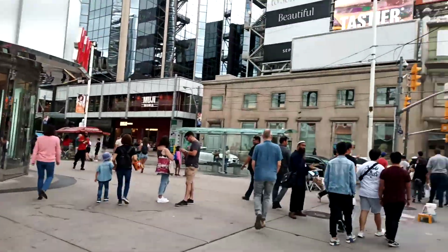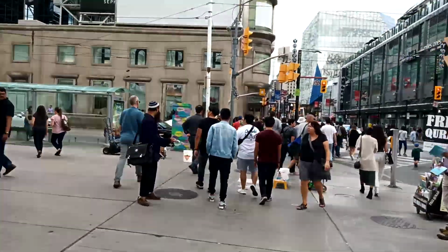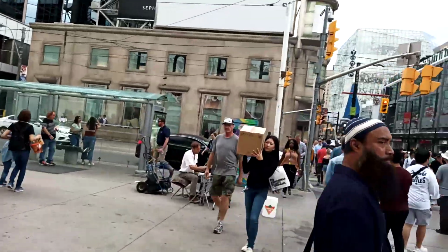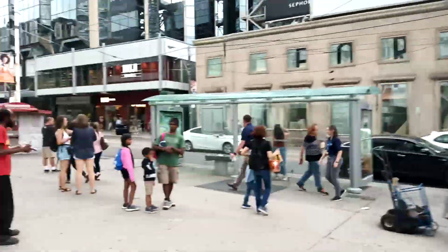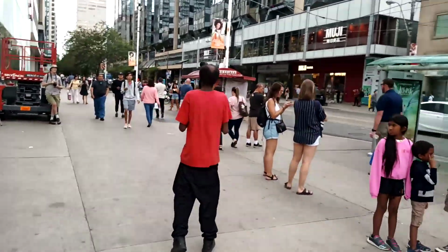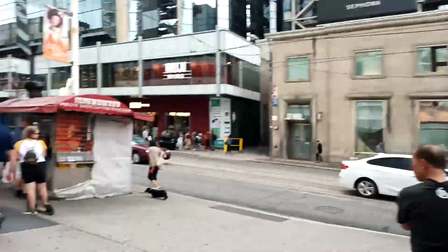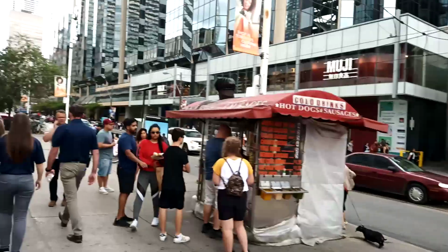There's some stuff up there, look. Little look into the heart of downtown Toronto. This guy's giving out some stuff. Get yourself a free Koran over there if that's what you want. Little girl with a heavy looking box. This guy's probably smoked some crack and is preaching something. We don't know what his deal is. Nice little dog over there, hot dog stand.